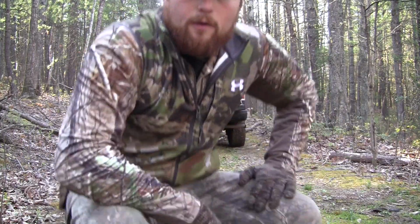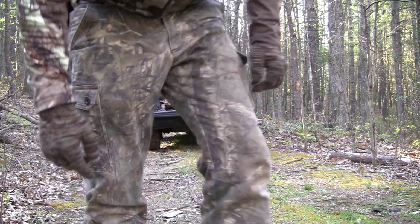Baby, first one of the year for us. Pretty nice bird. Opening day of Virginia spring gobbler, baby.